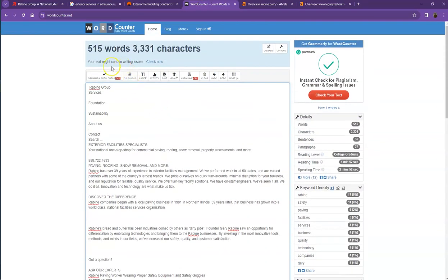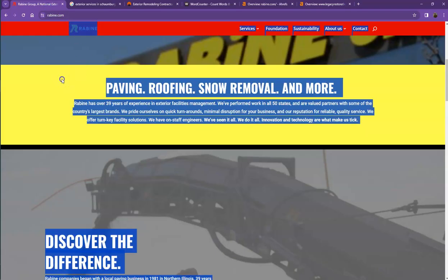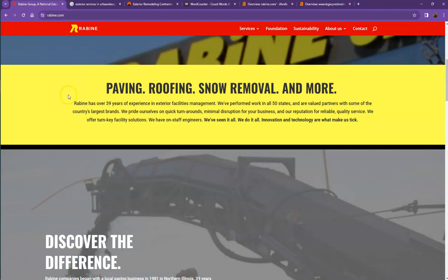All right, so currently you have 515 words, which is not a bad number. However, we're still quite behind the goal of 1,500 for us to be considered by Google as a trustworthy website. So, of course, the more words you have on your website, the better.